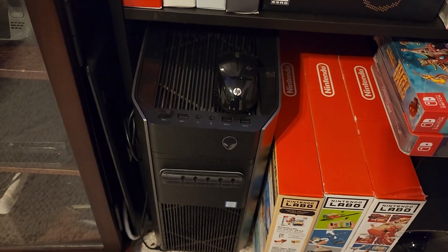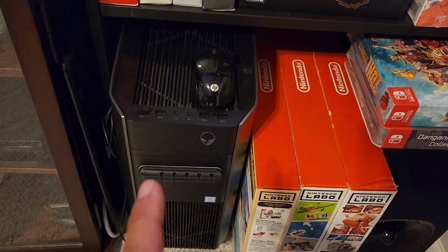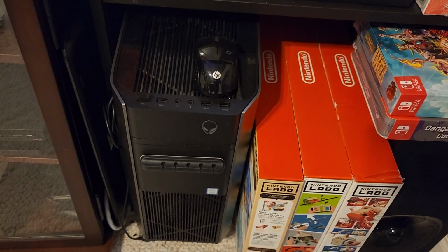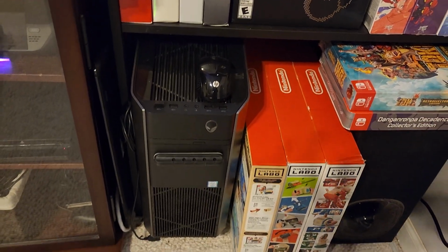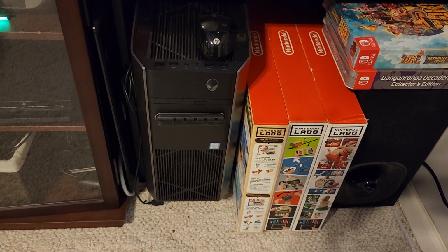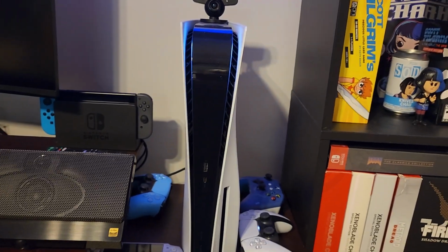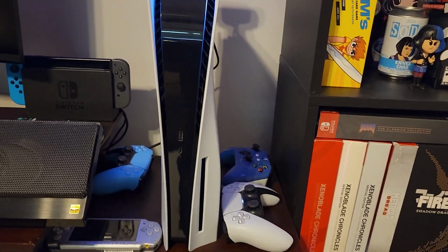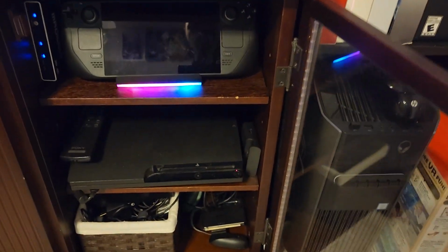And here is an Alienware computer where I have my media library on here, as well as my Steam library as well. Huge kind of tech guy, so I have a lot of tech. A lot of it I wish I used more. There is my PlayStation 5. I do have the white and the blue controller. Bought that from GameStop. There is my camera for it.